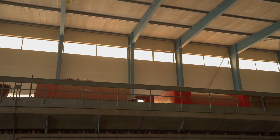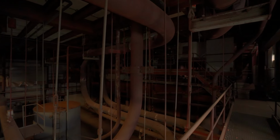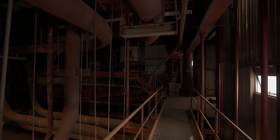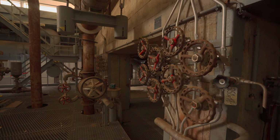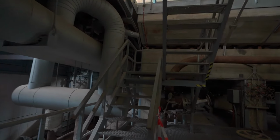With the sun casting an orange glow into the turbine hall, we figured it was about time to leave the lower level darkness and descend. Alright, let's not withhold any longer. Let's get up into some open air space.